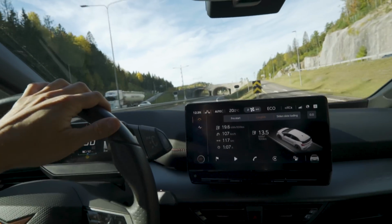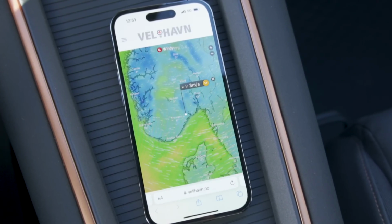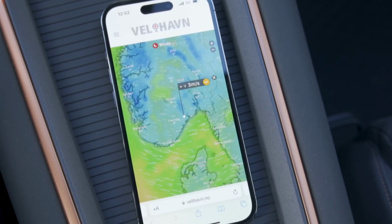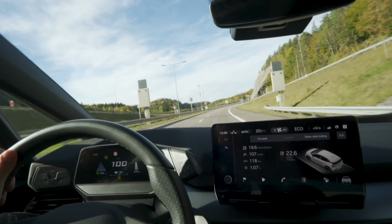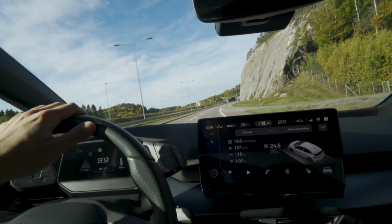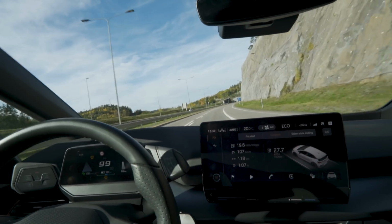But we do have a crosswind of 3 meters per second from the west, which on our way from Oslo down to Larvik, since we're heading straight south, shouldn't affect the consumption at all. But now we're going to start heading southwest, so we should have a 50% headwind from that weather.